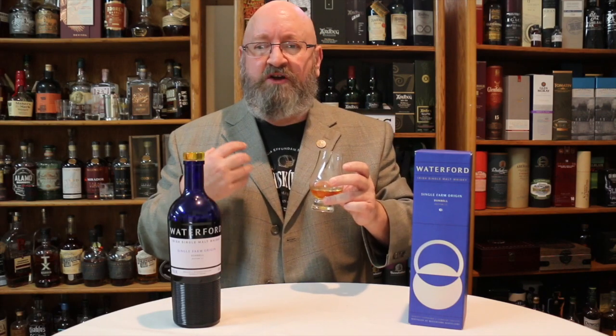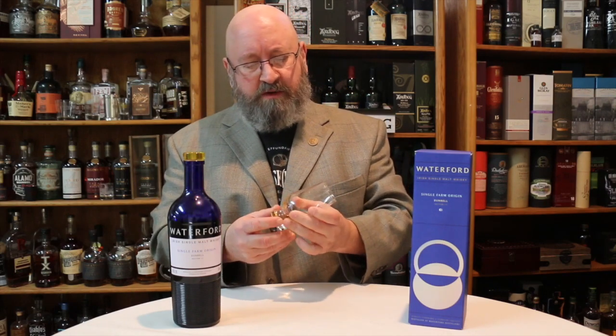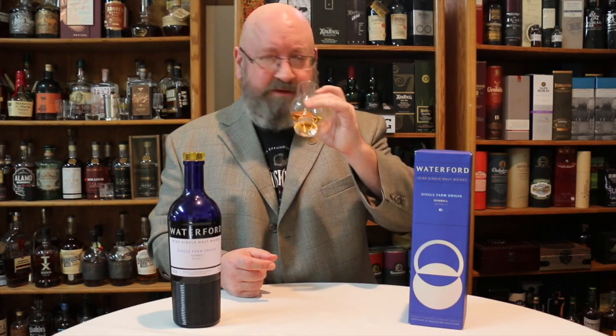There's a slight herbal note to it, almost like a wintergreen, mint character. And there's also this sort of strong lemon and orange character. There's also, I would say, some stone fruit notes, a little bit of peach, perhaps a little bit of apricot. All right, on the palate.